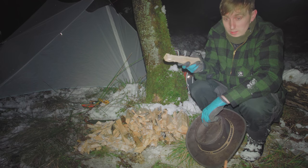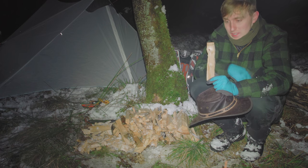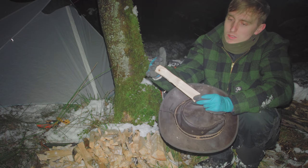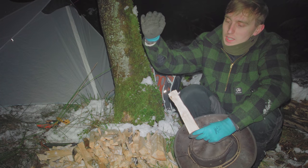I whittled down that dead standing tree like a beaver with my axe, created all these shavings. And then I used my saw, weakened the fibres a bit, and then I did like a karate kick and whacked it with my axe, and it buckled. It's fine, I got my good chunk. It was like this twice, and that's all I need.